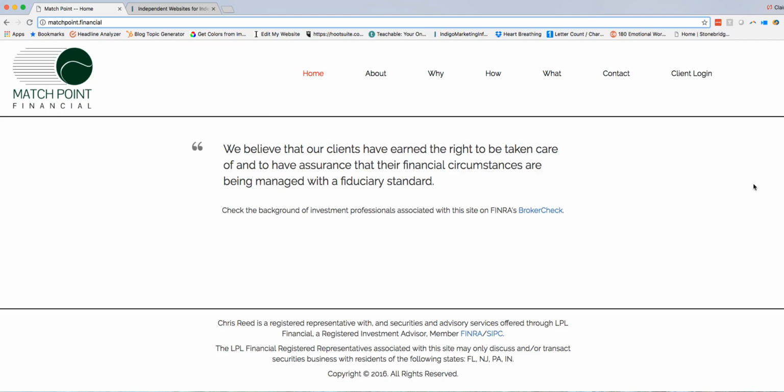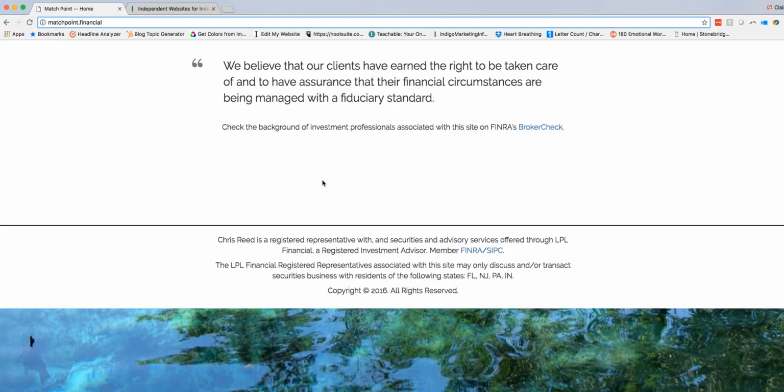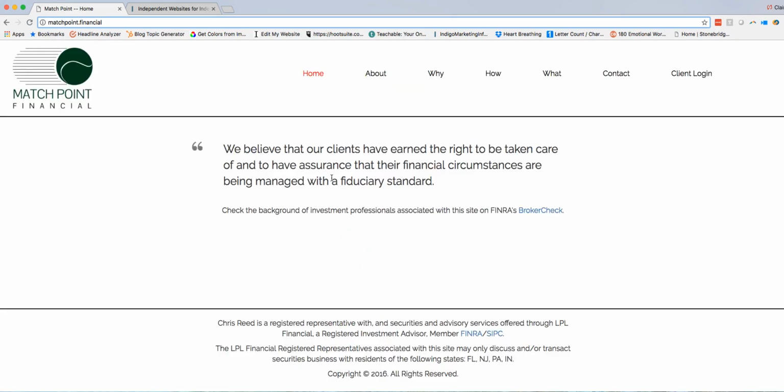It also doesn't look that great on a mobile device, and since over 50% of traffic comes to advisors' websites from a mobile device, we want to make sure that the website is mobile responsive and looks perfect and is displayed perfectly on every mobile device.